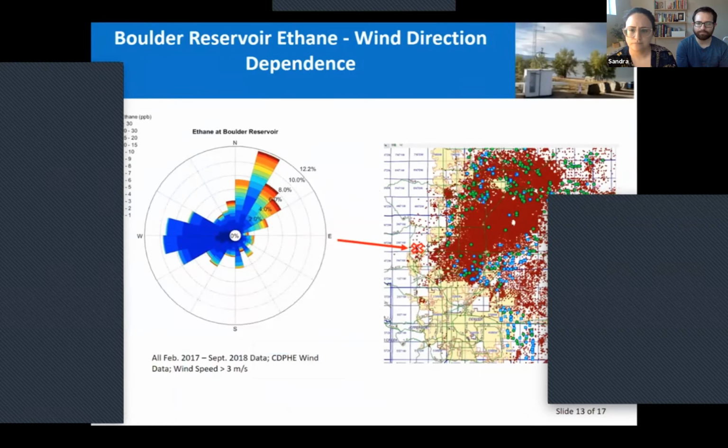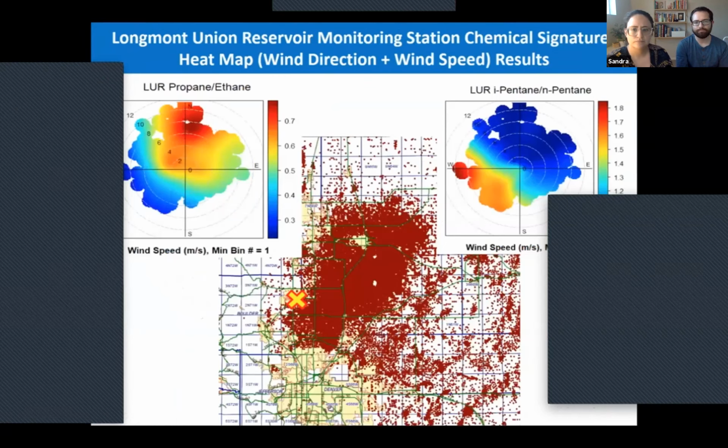We can take this further and further. We take measurements every minute and combine thousands of these measurements, and we get these heat maps where you can imagine yourself in the middle of this map. This is where the site is, and this is data from Longmont. You can see here these signatures. These are ratios of VOCs. When air comes from the north and from the east, you can see how different these chemical signatures are.